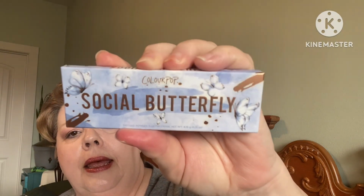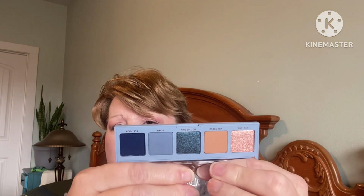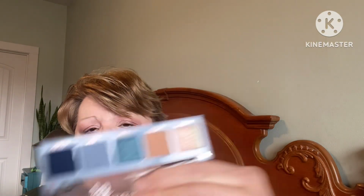All right, let's move right along. Let's go to this one, which looks like it's going to be a purple. This is the Social Butterfly. That's my guess. Oh, no, it's a blue. All right, it's blue. Now, this one I'm not going to swatch because I don't know that I'll keep it. I'll have to think about it because I don't normally do very many blues. But it is pretty. I was hoping it was purple. That's okay, though.